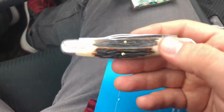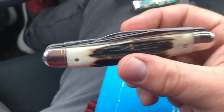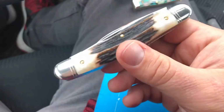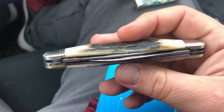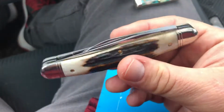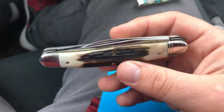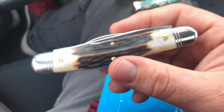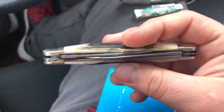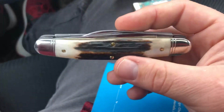And then I also have this one with me. I really had this one with me because I was shipping my other GEC 82 Stockman in Indian paintbrush jig bone. This one's really nice. I really like the stag on it. The pulls aren't quite as strong or snappy, but I think they'll break in. But I decided to keep this one and get rid of the other one because I usually don't have two of the same pattern in just different handle materials. It just seems a little bit unnecessary to me.